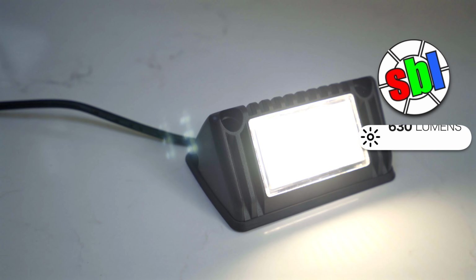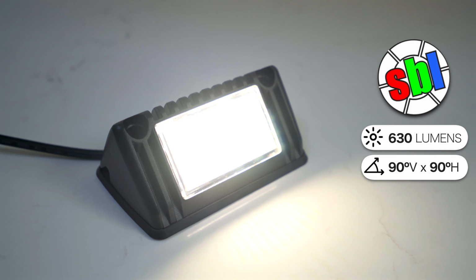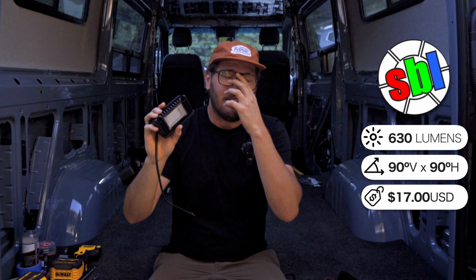This first one is from Super Bright LEDs. It puts out 630 lumens. It has a viewing angle of 90 degrees in the horizontal and vertical direction. It only costs $17, which is great. And it also has the nicest light color output out of any of the options we tested at 4000 Kelvin, which is just a beautiful, nice, natural, warm white light.